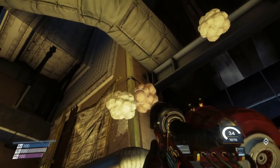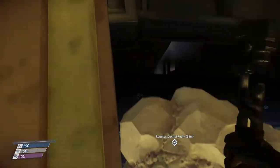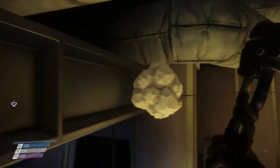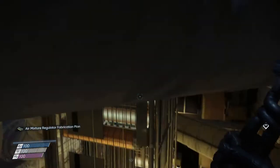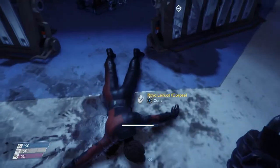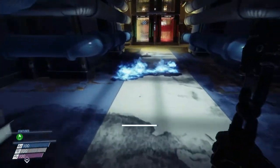Actually, I want it to be about there. Okay. You've got to be kidding me. Okay. So we're going to climb on these pipe things. And we're going to find crew member 210, Max Weigelgoats. And then we can head this way and locate crew member 211, Raya Leruit, whatever. Crew member 211, Raya.